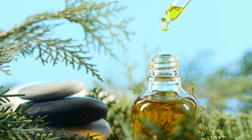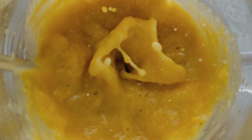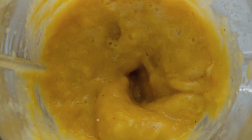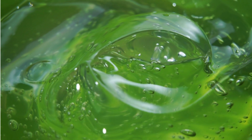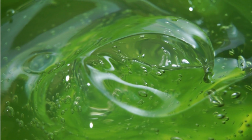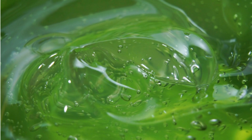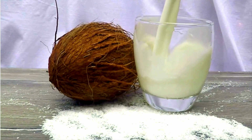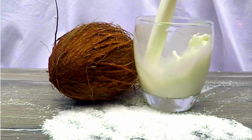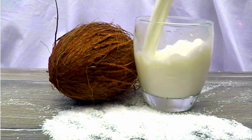Directions: prep fenugreek paste. Soak the fenugreek seeds overnight in water. The next day, blend the seeds into a smooth paste. Mix ingredients. In a bowl, combine the aloe vera gel, castor oil, shikakai powder, and fenugreek paste. Stir well to form a smooth mixture. Add 10 drops of rosemary essential oil and mix thoroughly. Coconut milk, optional if you have very dry or curly hair. Add a tablespoon of coconut milk for extra hydration.